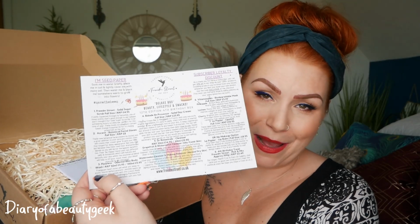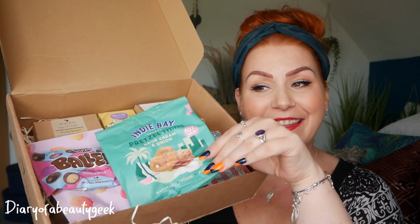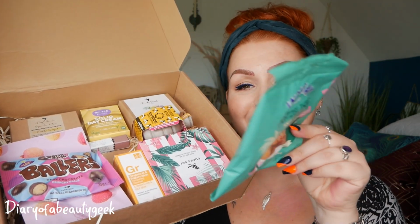So you've got a seed paper leaflet, which I love. I think it's brilliant, and it gives you all the information about the products in the box, plus it gives you the cost as well, so I'm able to tot it all up at the end to give you an overall value. There's a little letter here for me with some extra information, which I'll talk to you about in a minute, but I'll just give you a sneak peek. Can you see? So I'll go through it one by one in detail.